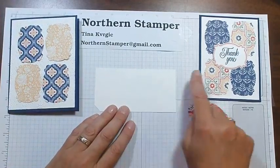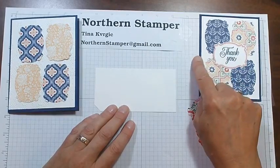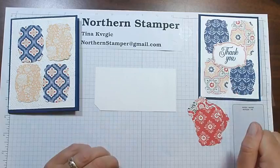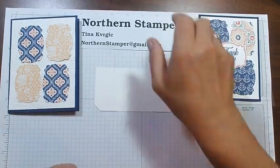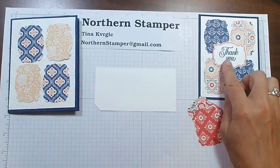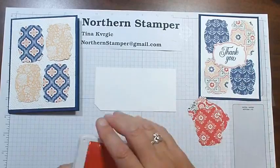And I'm going to make my sentiment. And I'm going to pull in the Night of Navy ink because I really want to tie those two colors together. So I'm going to pull that in and I'm going to make that as my sentiment in the middle. And around the edge, I'm going to use Sweet Sorbet.